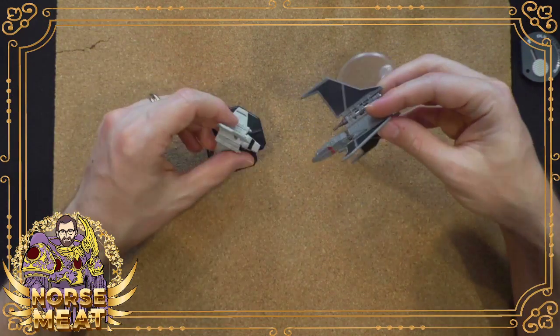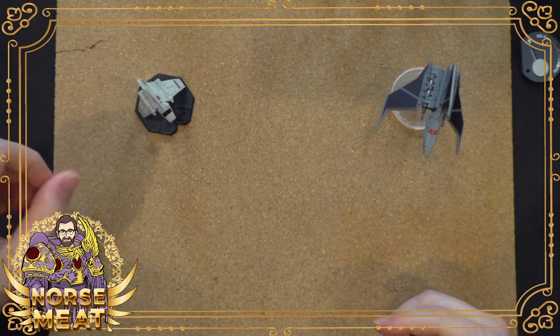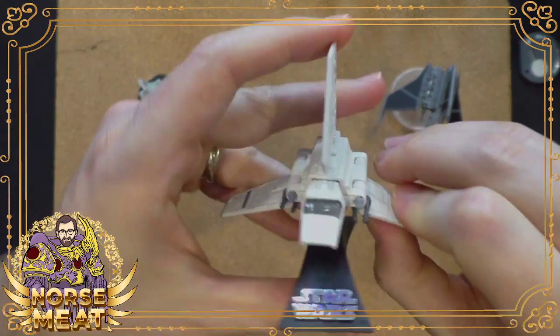Oh, can they link that? I don't know if that's TOS to show ships docking together like that. So like I said, I have this classic ship in a million different versions.